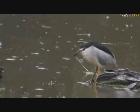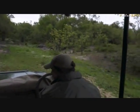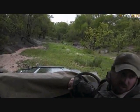Now I can hear a brown-hooded kingfisher. Where are you? Somewhere behind me is a brown-hooded kingfisher. Right, Seb, let's turn around and see if we can find said brown-hooded kingfisher.